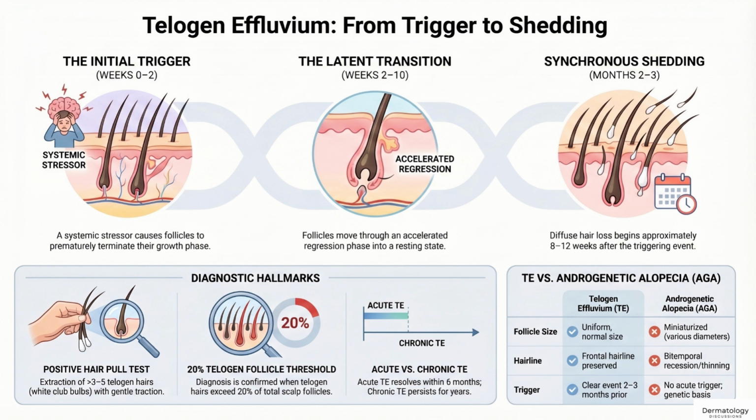Okay, so having identified the vast array of triggers, we need to focus on what this actually looks like when you walk into the exam room. The clinical picture is highly specific, despite being a diffuse process. Yeah, as we mentioned, the patient is usually highly distressed, bringing in physical evidence of the shedding. When you examine the scalp, the thinning is entirely diffuse. You will often notice that the bitemporal and vertex regions look slightly thinner, and the part line might be mildly widened. But here's the critical negative finding.